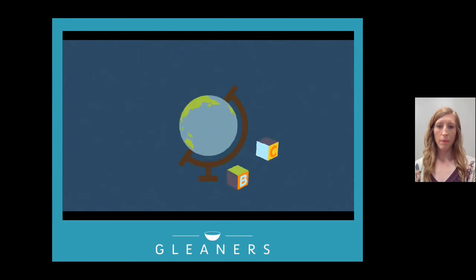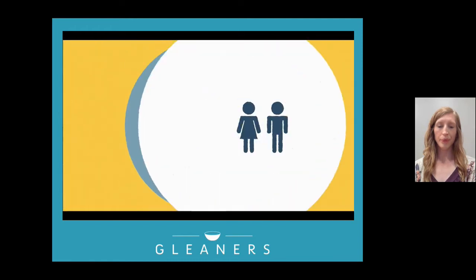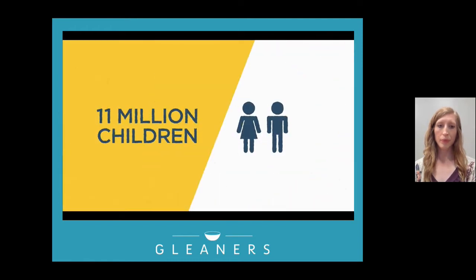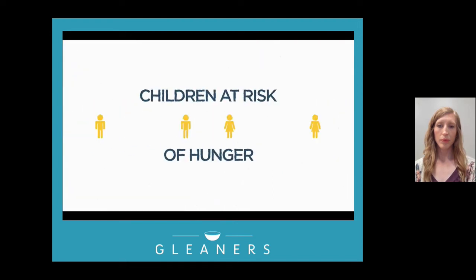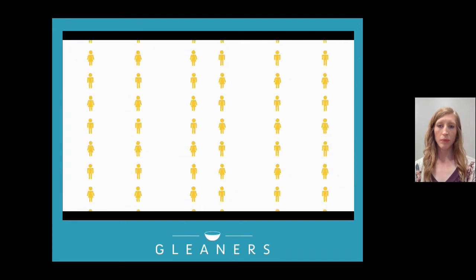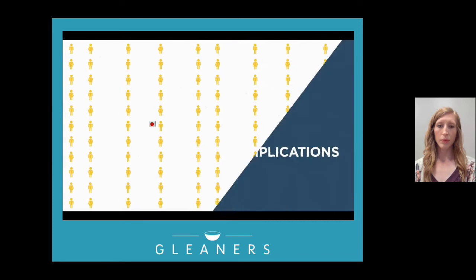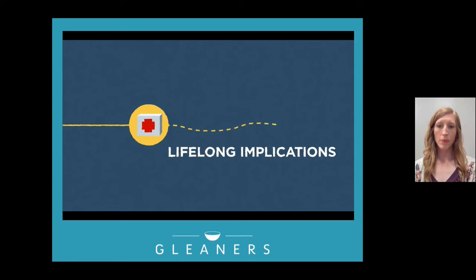Food insecurity also negatively impacts the lives of future generations. In the United States today, more than 11 million children lack regular access to nutritious food. Children at risk of hunger are more likely to be in poor health and struggle in school. For some, it may have negative lifelong implications that could prevent a developing child from reaching their full potential.